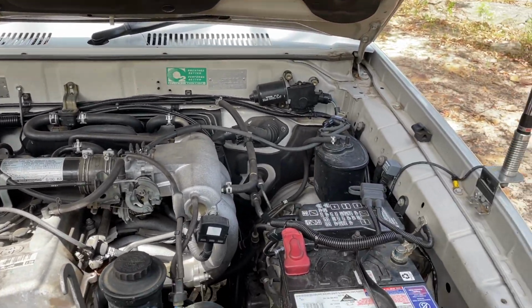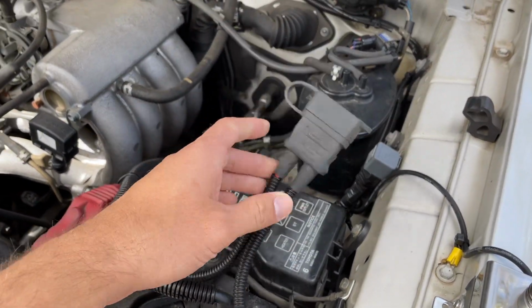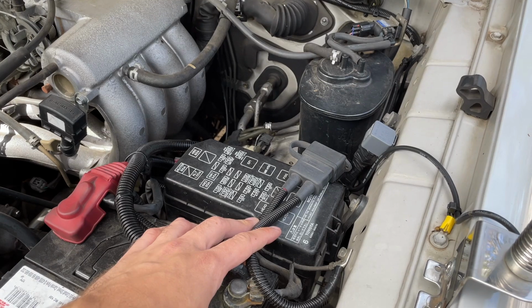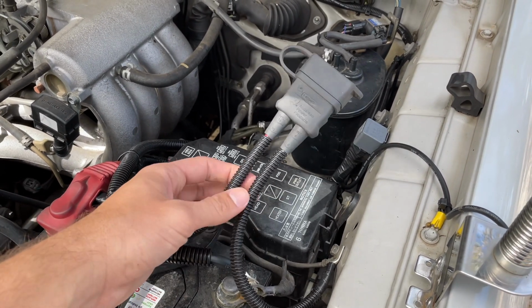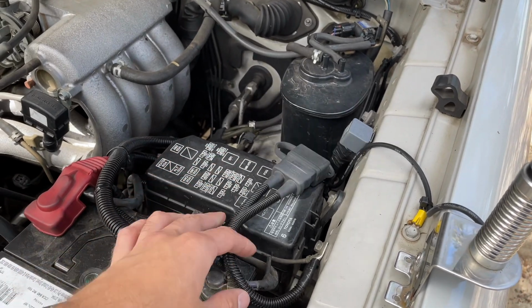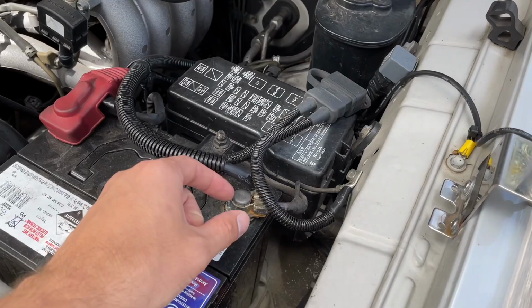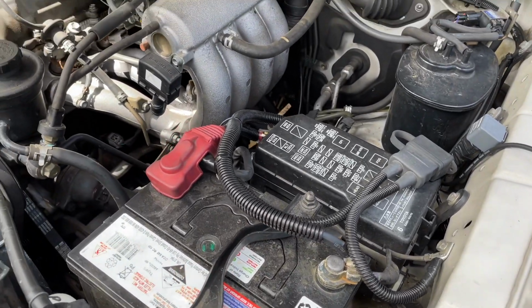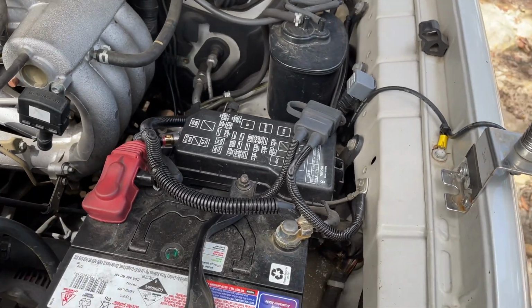Over this side I've just got another Anderson lead set up. This one is for when I pump up my tires. I've got an air compressor, I'll show you that in the back, but I just run a lead to here, and that way I can get a better connection, because the alligator clips that they give you with them are pretty rubbish. So I prefer Anderson connectors myself.